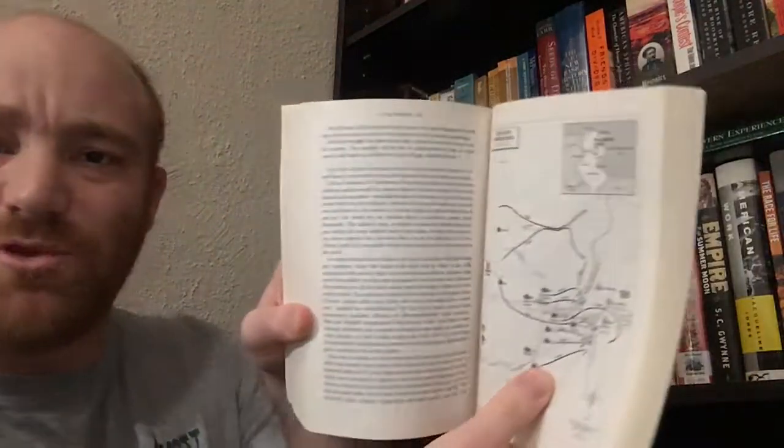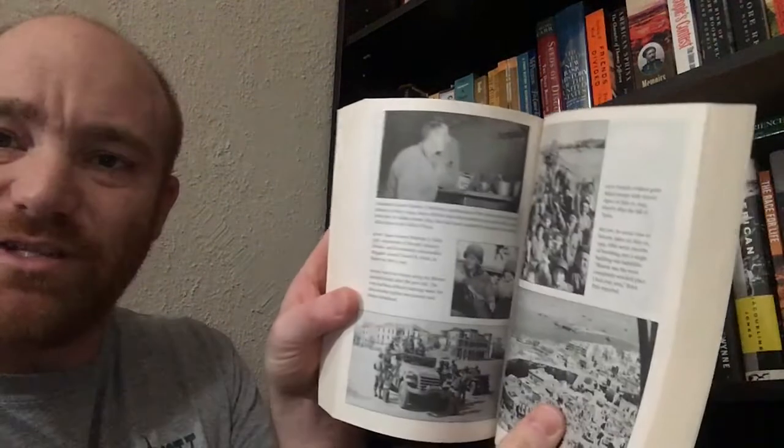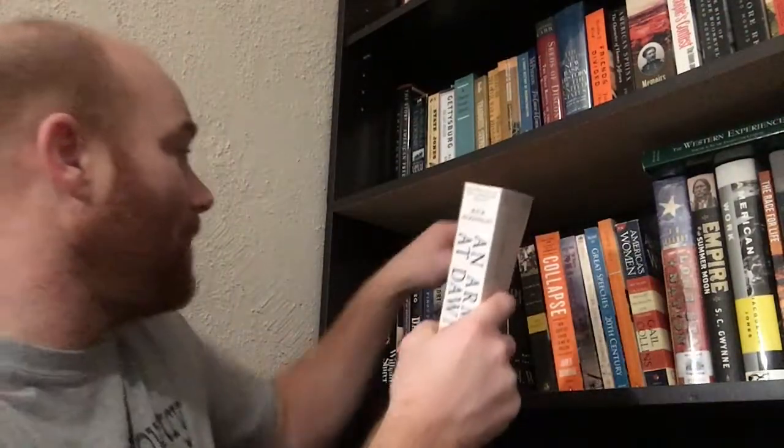I hope to get it finished, but I like his books. He does a good job with the military history. He has lots of maps in here as he explains the battles, which for me is very helpful. He's got lots of black and white photos and everything. So I'm looking forward to reading that volume.